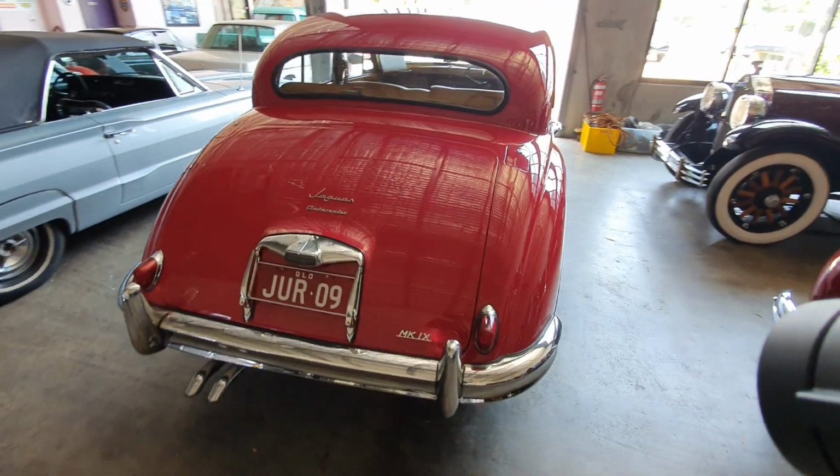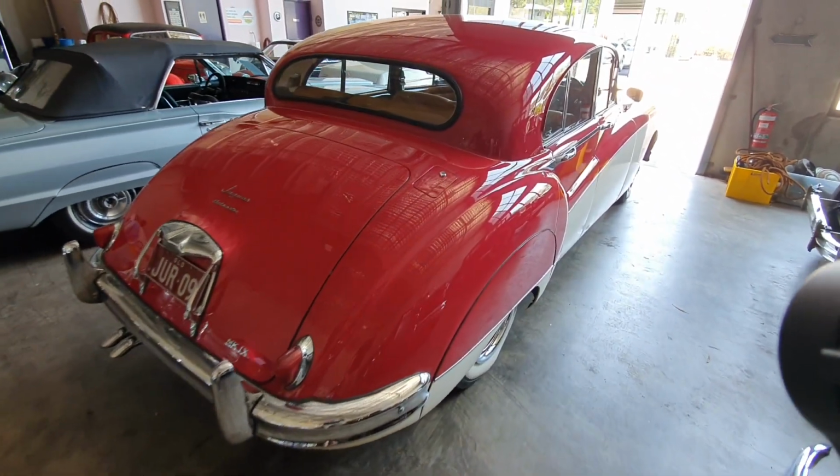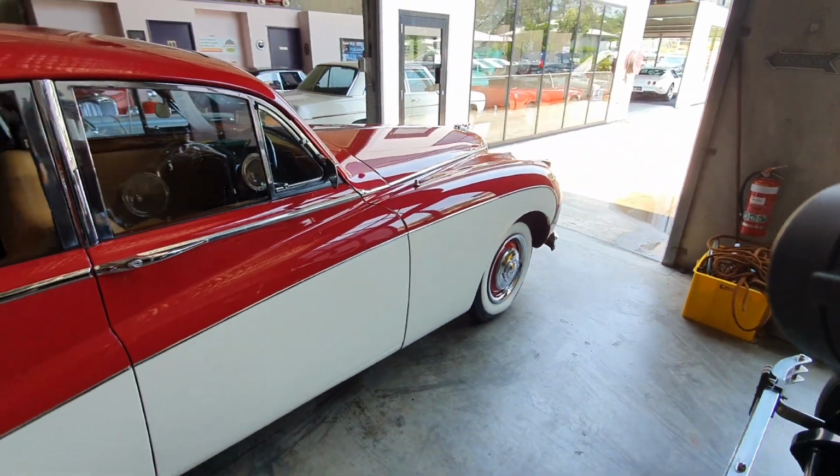Here's one that is on the market. This is our Jaguar Mark 9, 1959. Beautifully restored car. Again, frame off restoration. We do have photos of the restoration of the car. It's had about 100 grand spent on it.